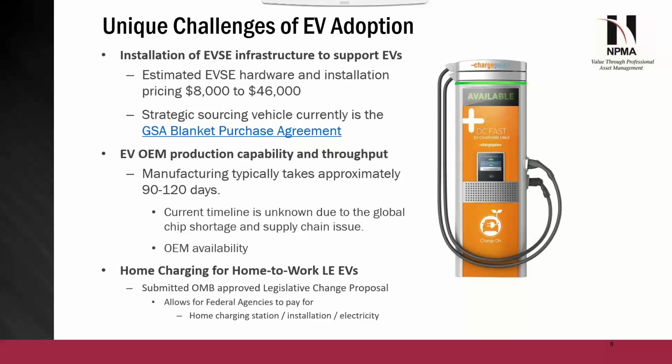So we worked with the Office of Management and Budget to get an approval of a legislative change proposal. We did that here at DHS. That legislative change proposal was not specifically for DHS, but for any federal agency. We got it actually passed at the 117th Congress, but right now it's being questioned again by the 118th Congress. That legislative change proposal will allow federal agencies to pay for home charging stations, the installation of those charging stations, and the electricity that is used to charge those vehicles.